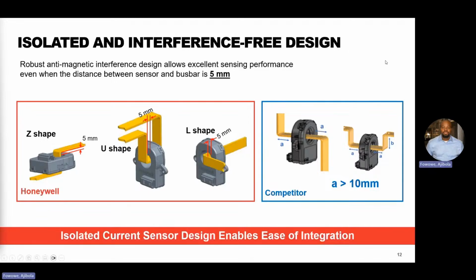Additionally, Honeywell's current sensor has robust anti-magnetic interference that provides you more flexibility when you're designing this into your battery management systems. We require a separation or distance between the sensor and bus bar of 5 millimeters. Our competitor in this space requires 10 millimeters, which might affect your flexibility when you're designing those very complex systems. So the Honeywell sensor again offers just a better value from flexibility of design, accuracy, and ease of integration into your battery management system for your battery energy storage systems.